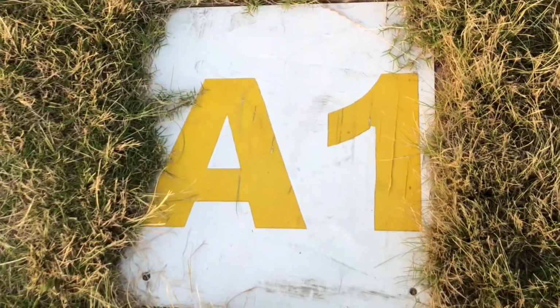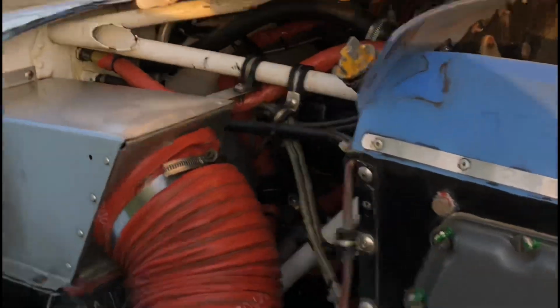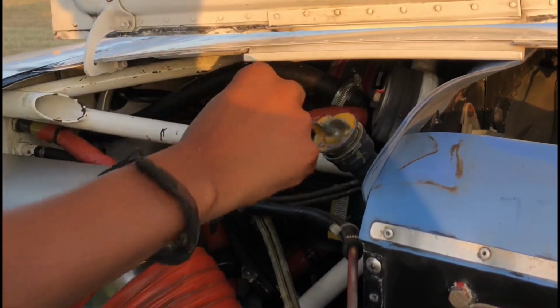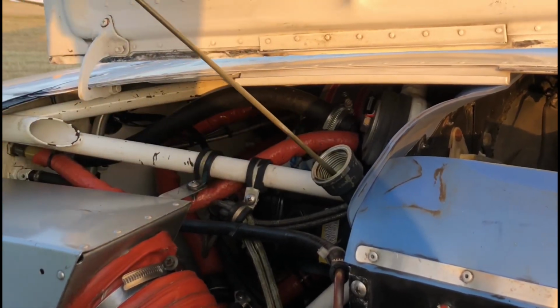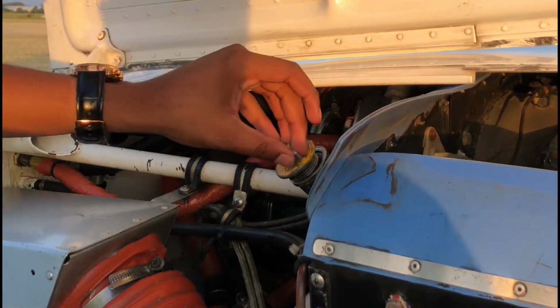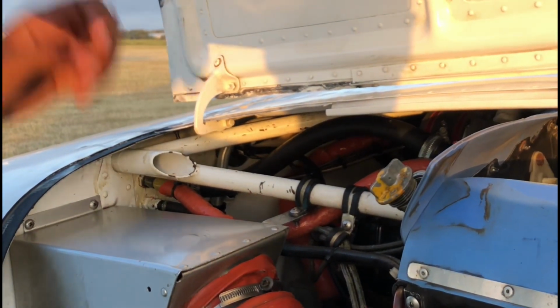This is Alpha 1, one of the many parking bays we have here at our airfield. After every flight, a post-flight inspection is completed, checking whether the vital components of the aircraft are still intact. Items such as oil systems, the propeller blades, fuel system, and the main landing gear are checked.